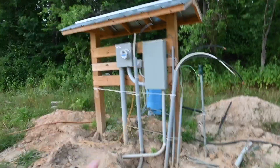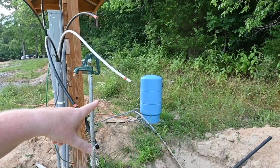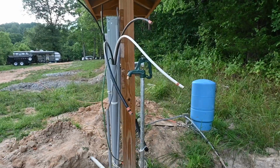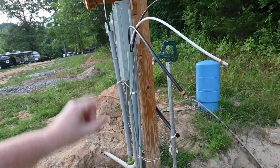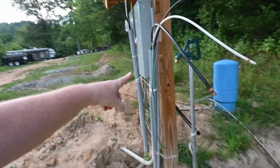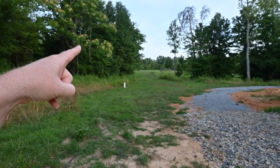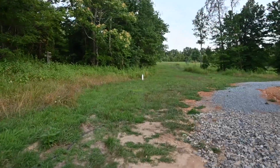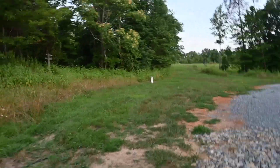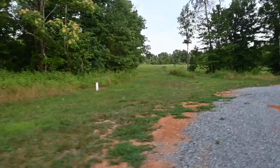And then if you look back here, we have water. The pressure tank is back here right now. This will move into the barn. But we will also have water right here. And my hope is that we can connect a hose to this, and it will supply water all the way out to the orchard, which is back out there. So let's walk back out there, and I will show you guys kind of what we have done out there.